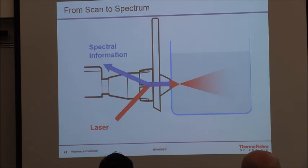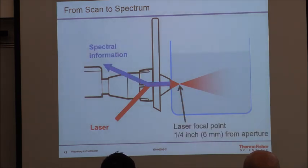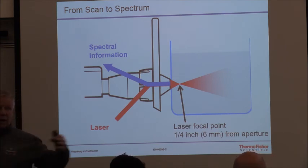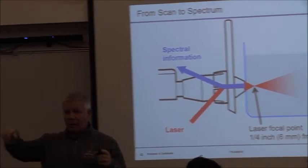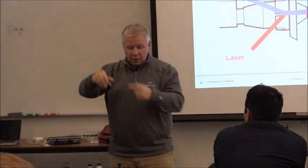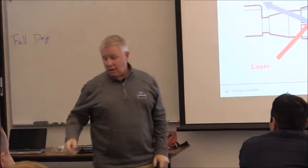The diverging laser is a colloid or a beam laser, so it shoots a beam wherever it goes. The laser on the Raman goes to a focal point and then away. So I can't scan a container from a foot away, and I can't scan a container from across the room. I have to take the probe to the exterior of the container to make sure that the focal point is inside the container.